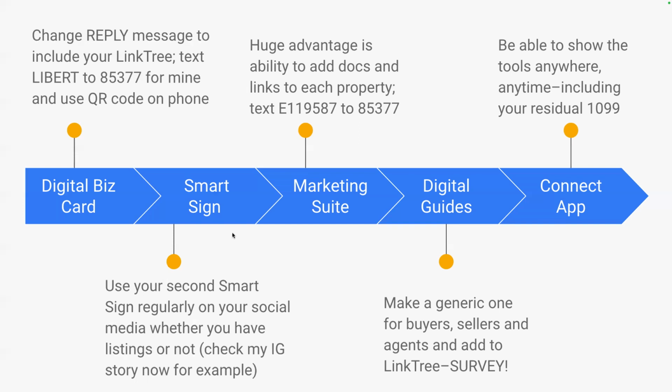Are you creating this search or is it just automatically going? It's automatically going by where they're at. It's geolocational, just like our smart signs are. And then guess what it's doing? It's telling you that someone texted that number, and it's also going straight into your Wise Agent, because Wise Agent is the only CRM that works with all the EXIT tools. So you're getting all their information put right into your CRM.